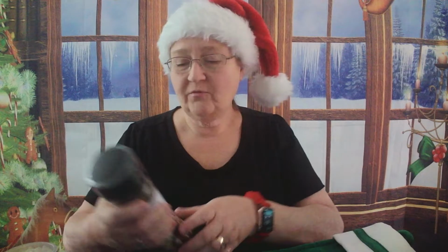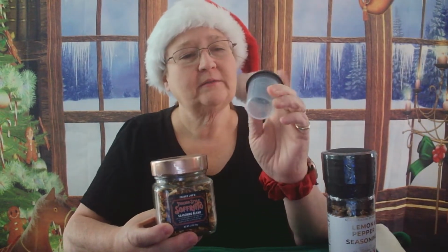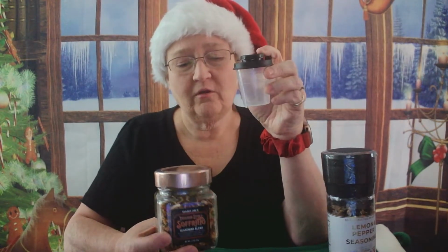So a fun thing to do, here's a stocking, kind of a cooking thing. Maybe it's a barbecue. I picked up some different things here. Here is some lemon pepper seasoning from Italy. Of course, we have the salts here. I also picked up at Trader Joe's a seasoning blend. I'm not really sure what all's in it. And of course, remember we had our little Tupperware things that I can put salt in.